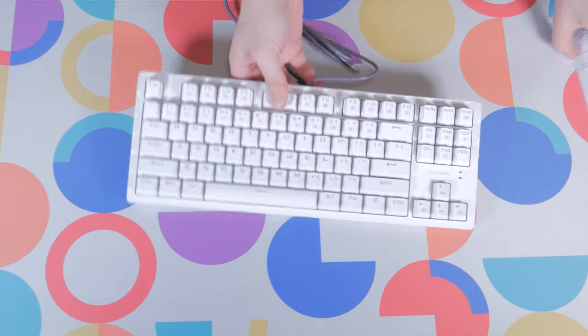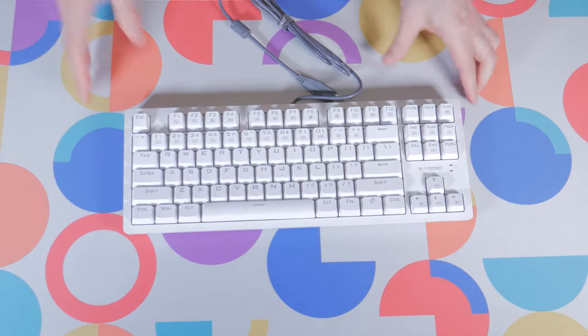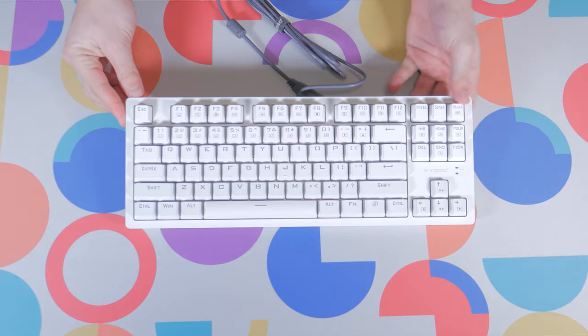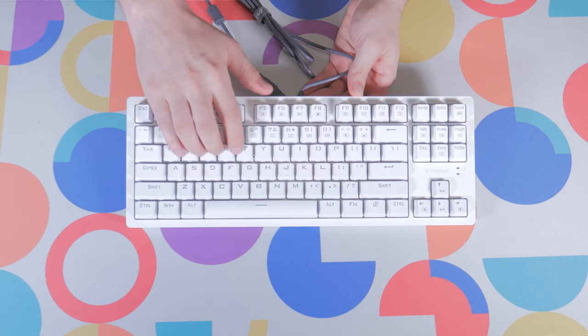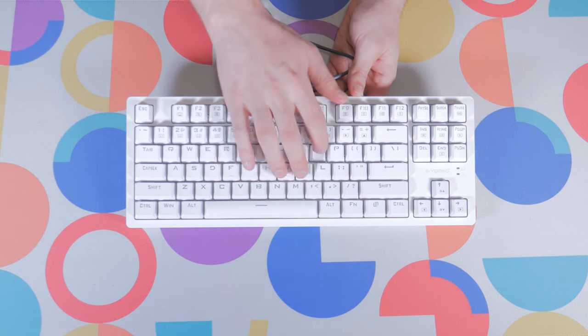This board can be purchased in a number of different color schemes and is always on sale with coupons, bringing the final purchase price to between $20 and $25. I picked up this all-white one with blue switches for only $20.